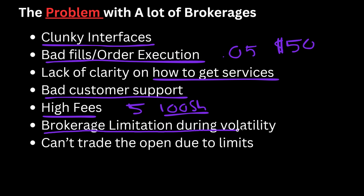Brokerage limitation during volatility. Some brokerages don't allow you to trade open because they say it's too volatile. When the market crashes, when there's big red days, you don't want to be in a brokerage that pauses trading. I'm looking at you, Charles Schwab. You do not want to be in that situation. And this ties into my last point.